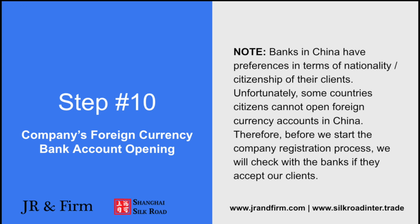Okay, that's it. So unfortunately, some countries' citizens cannot open foreign currency accounts in China. That's just the bank policy or the government policy. We don't discuss that. I mean, it's pointless to discuss that. Therefore, before we start the company registration process, we will check with the banks if they accept our clients. Okay, so actually this is step 0.